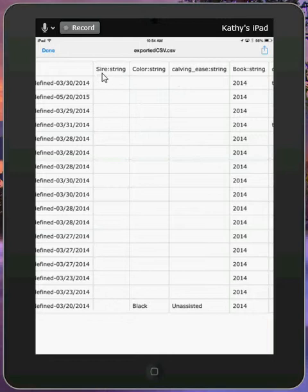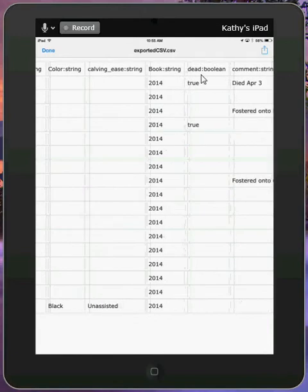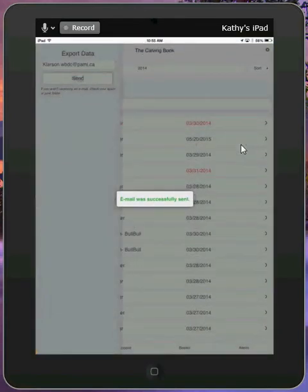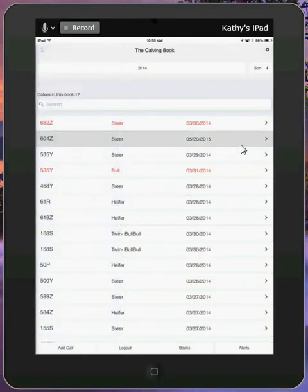If you have sire information, it would all show up here. I did enter it from the very first record, coat color black and calving ease unassisted. It's all pertaining to the 2014 calving book. The calves dead, this says true. So you can see there's a couple calves that died, and then some comment information. So we're going to be done with this and go right back into the app to navigate and show you how you go about adding a calving book and adding records.